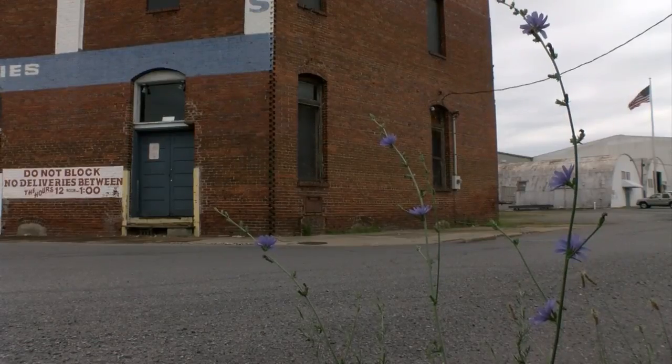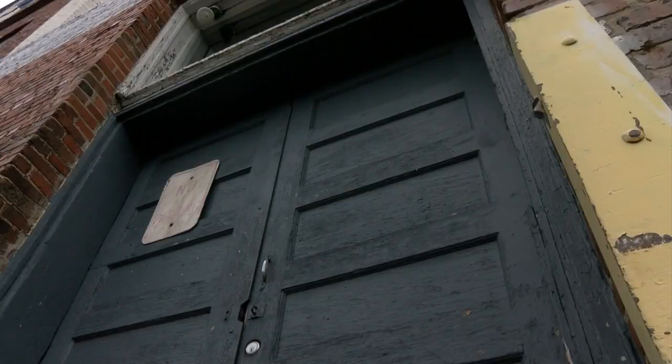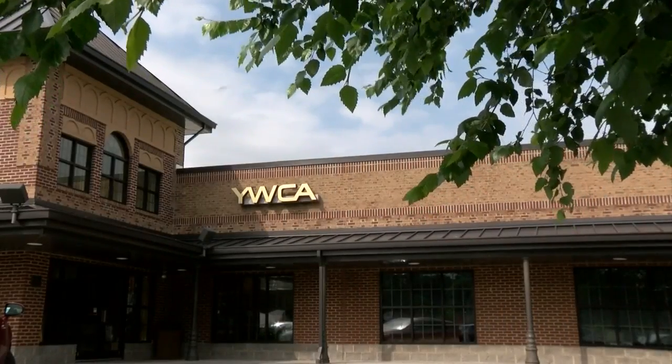A few years ago, the owner of the building had plans to demolish it until Bristol, Tennessee leaders stepped in. We've sought a future use for that. A little over a year ago, the city requested proposals. The first proposal would turn the first floor into a restaurant and second floor into retail space. And the second proposal would expand a business that sits just a few feet away. As the board of directors looked at a business plan that included expansion to strengthen our community.